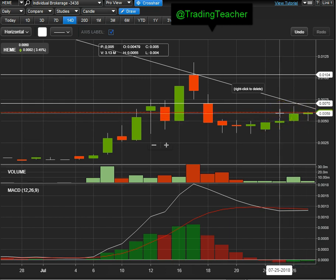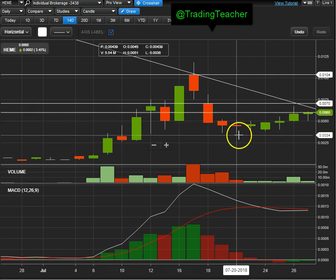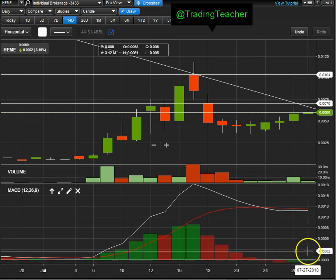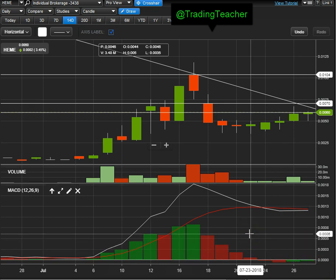Right now, it looks like the bulls have the better end of the stick, especially what happened throughout the end part of the day with a 0.006 print. Looks strong, looks bullish. You can see the MACD histogram over here is turning around and trying to get into bullish territory right now. My honest opinion, once she breaks through 0.007, she's going to test a penny.